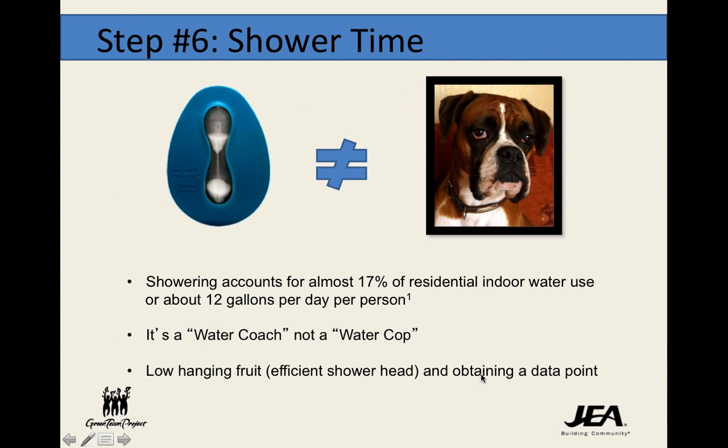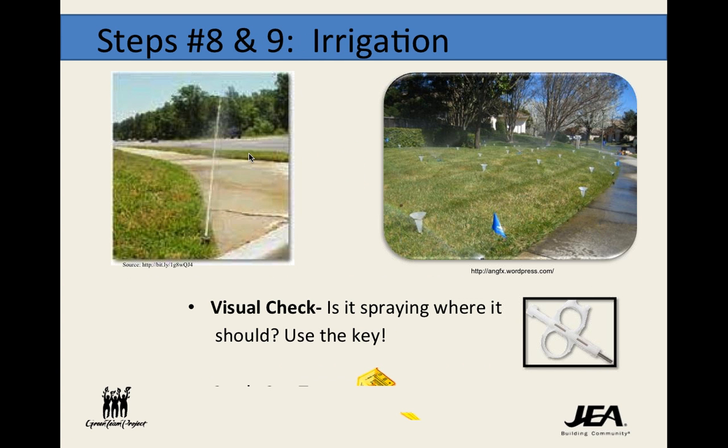And then also inside the kit, we include a shower coach. It looks like this. They're white instead of turquoise, and it's essentially a 5-minute timer with a suction on it, so you can put it on the wall in the shower. It's a water coach, not a water cup. The typical shower is about 8 minutes, so this helps cut it down by about 3 minutes.